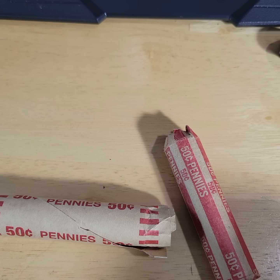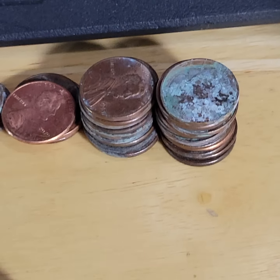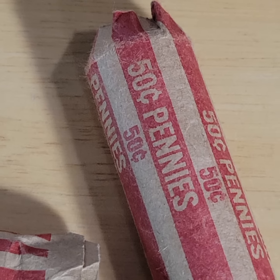So what happens on occasion is that you unwrap a penny roll, and the pennies will be dirty. And it's always a little bit of a bummer when that happens, when a lot of the pennies are dirty, corroded, have gook on them.